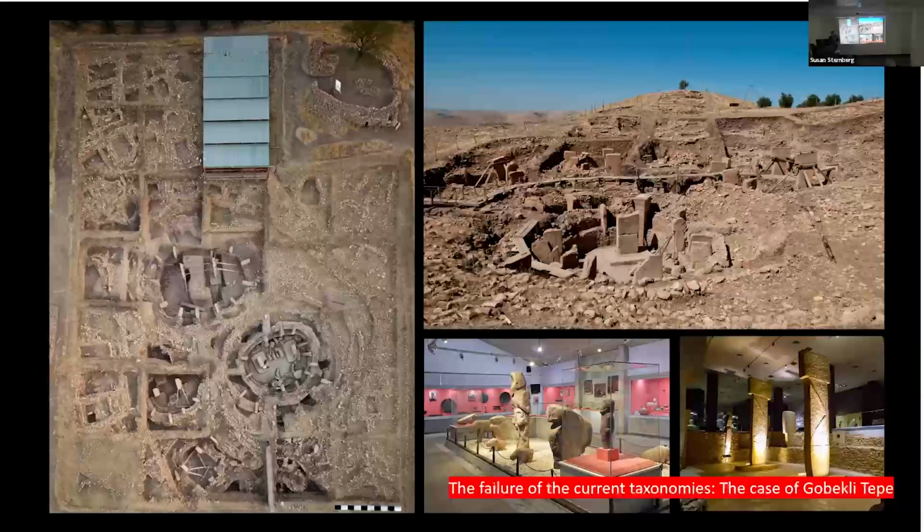Göbekli Tepe is one of these examples. For those who are not familiar, Göbekli Tepe is not a recent discovery. The discovery was made in '94, but only very recently did we get the possibility to calculate the timeline of when the plaster was applied. So it's a very complex settlement.